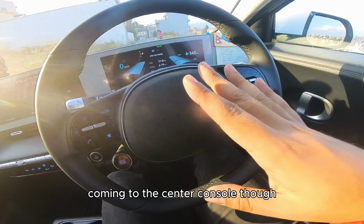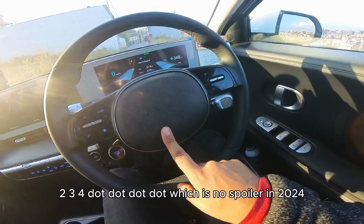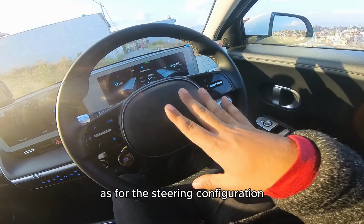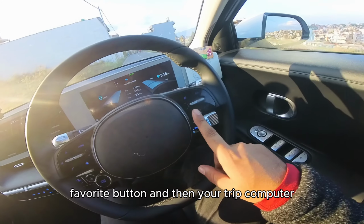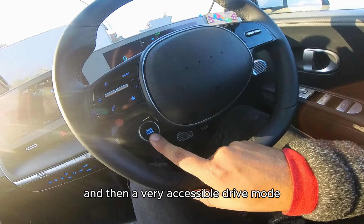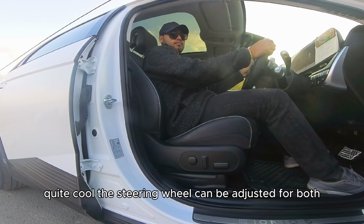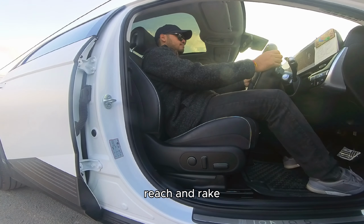Coming to the center console though, you have 1, 2, 3, 4 ... which is no spoiler in 2024. It's H in Morse code for Hyundai. As for the steering configuration, you have your media controls here with a programmable favorite button, and then your trip computer and your other car buttons on this side, and then a very accessible drive mode button that'll let you change between the drive modes. Quite cool. The steering wheel can be adjusted for both reach and rake.